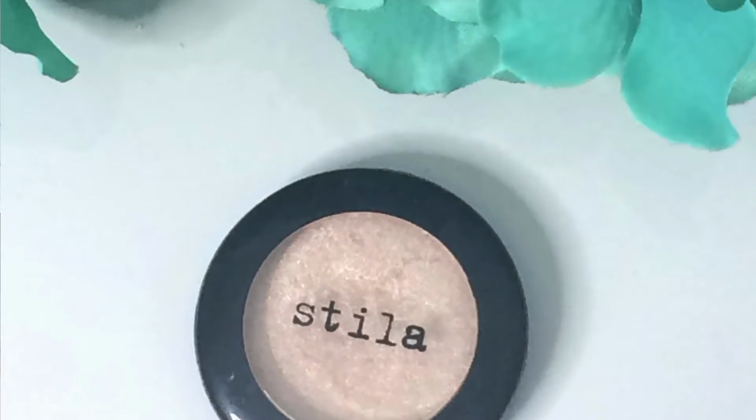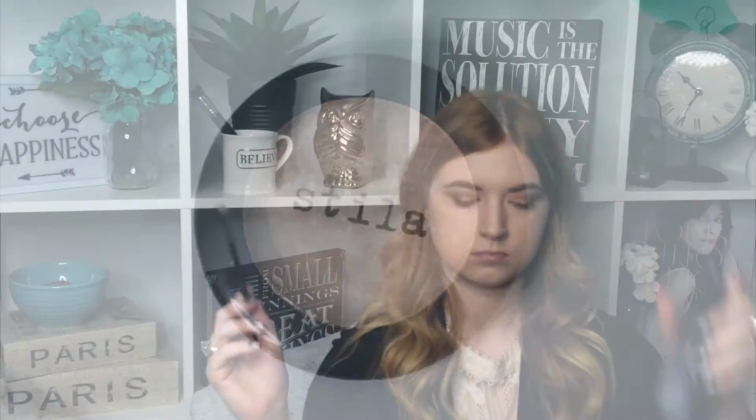Of course, I wanted this eye look to be a little bit more glam, so I'm taking my favorite eyeshadow of all time by Stila in Kitten and just spraying that with some makeup setting spray just to make it more pigmented, and putting that on the center of my lid as well as my inner eye corner.